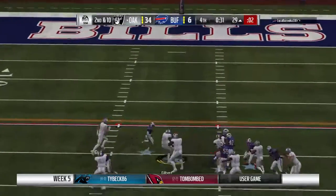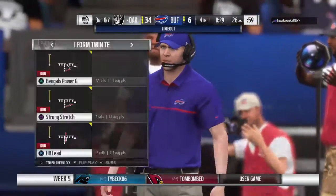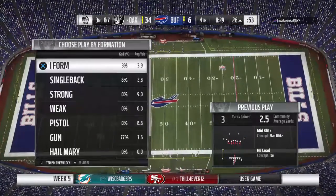And they'll go on the ground. And he'll take this down just shy of the 25-yard line. And now the Bills are going to stop it as they call a timeout, as the clock will stop with just under 30 seconds left to go.